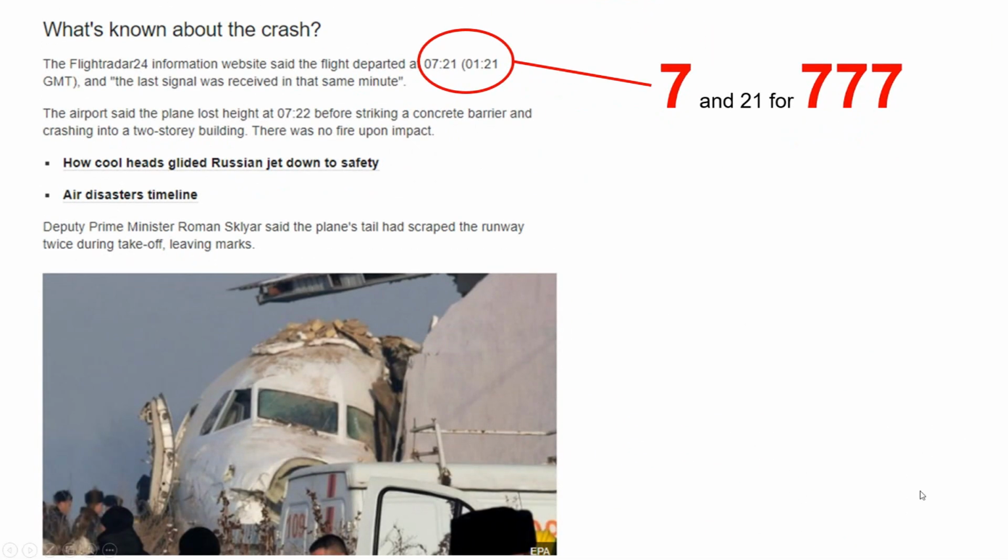So this is what's known about the crash, and this was Flight Radar 24 information, which seems to be used a lot now for air crashes or alleged air crashes. And look what we've got here, departed 721. So there's a 7 and there's a 21 for 777, 3 7s. I think you've got a 7 and a 22 there, 22 being a master number as well.